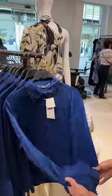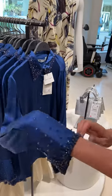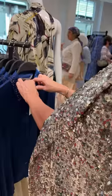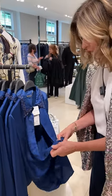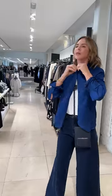Bejeweled shirt, sleeve detail. That's actually a beautiful little sleeve, look. Yeah, I do. I think that's worth trying on. Very pretty. It's whether the collar collapses, you know, around your neck. That's the thing that we need to check here.